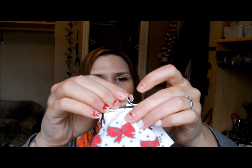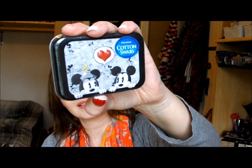Oh, a little sock purse. Look at how cute. Oh my god, that's so cute. Holy, look at how big it gets. You can really fit some stuff in there. Oh, and premium cotton swabs with little Mickey and Minnie. Love that. Another little, look at, there's still so much. Yeah, I'm for sure gonna have to send her another package. This is crazy.